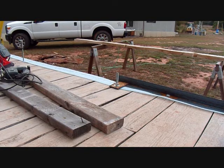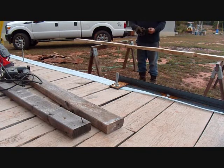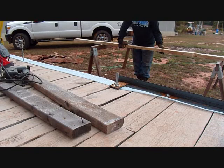All right, I'm going to get busy cutting another. All right, that's pretty good.